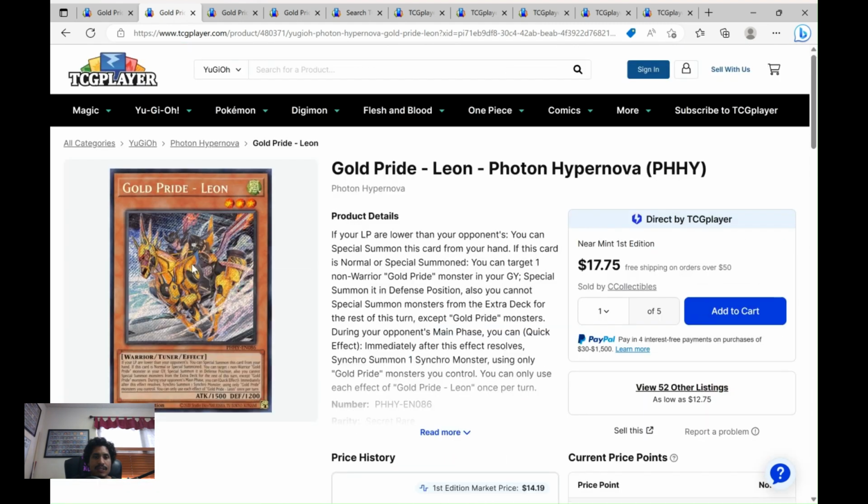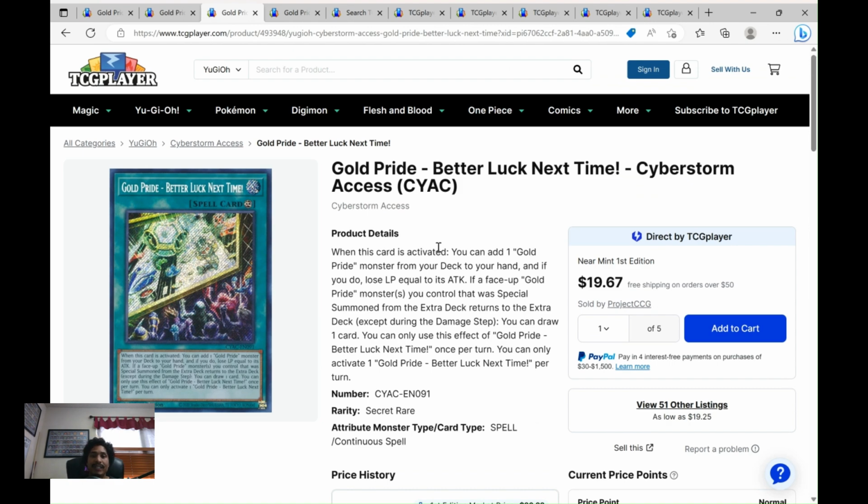So we got $14 for this card, which, like I said, these cards are very new. They only have the one printing, but they're still a little unproven. Maybe with the ban list, maybe they'll have a shot, but you never know with this stuff. Gold Pride, better luck next time.